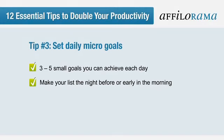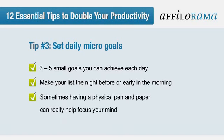Online task lists are handy, but there is something about actually picking up a pen and writing on paper that helps to focus your mind. Micro goal setting ensures that you systematically get where you want to go, and it also helps you to feel like you're achieving something each and every day.